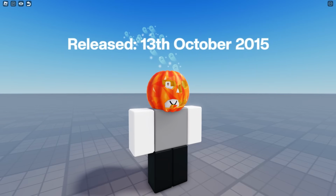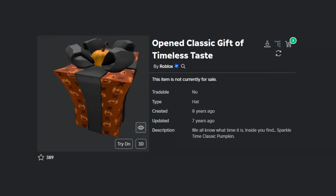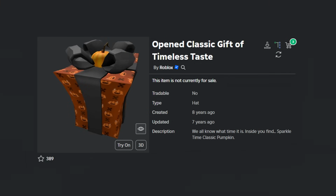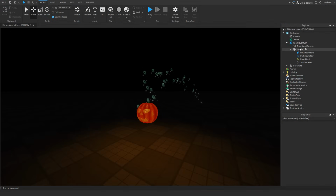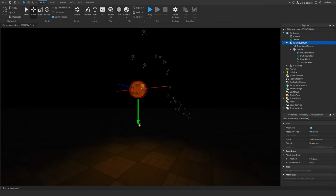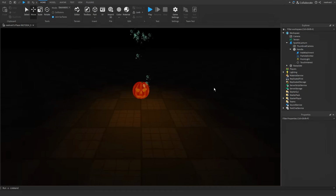On the 13th of October 2015, we got Sparkle Time Classic Pumpkin, which came out of a classic gift of timeless taste that could have been bought for 31,000 Robux, with it going off sale shortly after. In terms of the looks, I don't quite like this item as much as the others in the series, but it does offer a nice ghost effect that sadly locks into one direction, and the best feature is that it's now the only hat on Roblox that has a light fixed into it that makes it glow, and a force to be reckoned with if a game you're playing is based in the dark, as this just lights up everything around it.